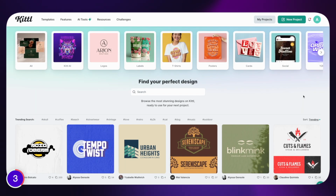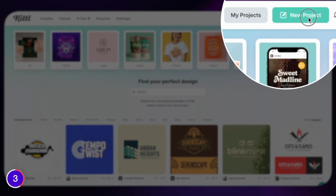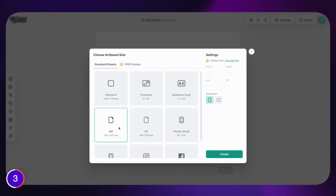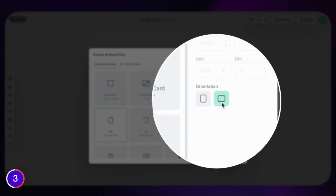All we'll do is go onto Kittle and click on New Project. Now for this example, I'm just going to create a printable calendar, as that is one of the most popular ones. Then we'll click on A4, as that's the standard printing size that most people use. Then just click on Landscape and click on Create. Now as we are creating a calendar, we need block squares with dates on them.